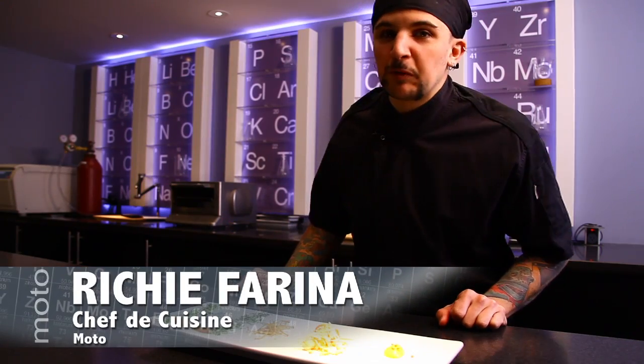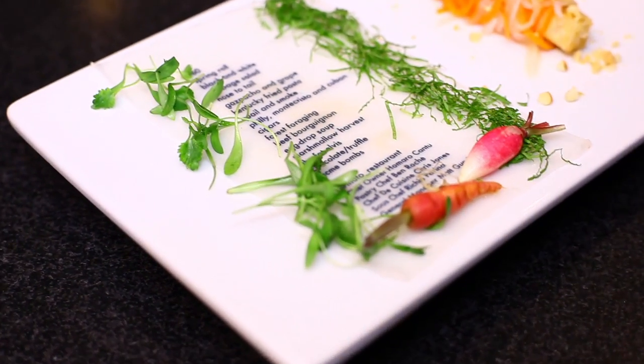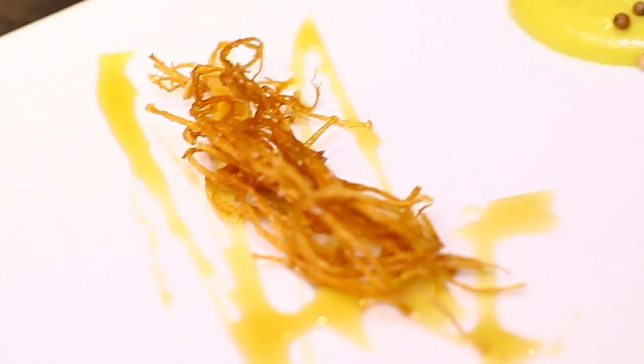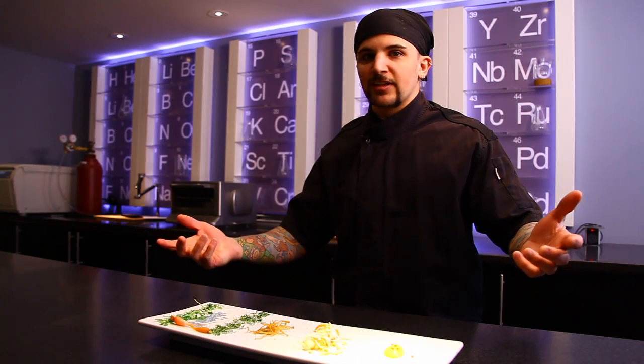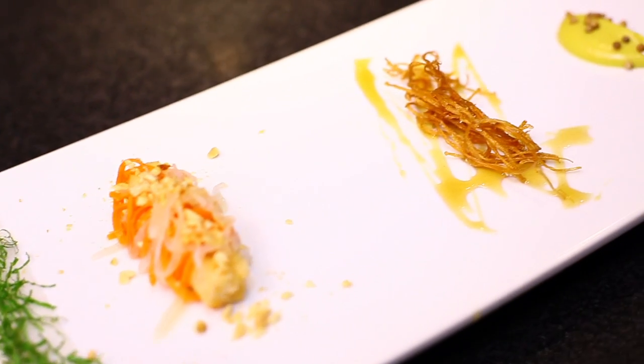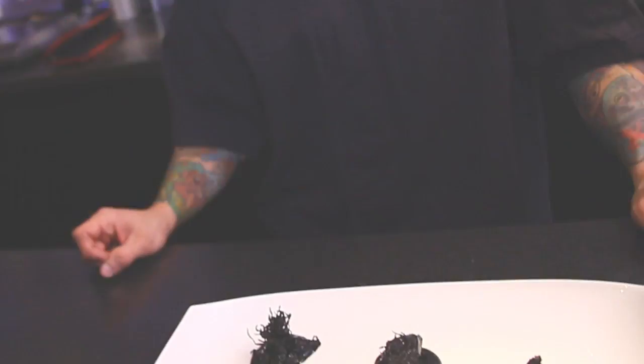So Moto is the only place in the entire world where you actually get to eat your menu. So that's what you have here. Today it's a spring roll. We have some mint, micro cilantro, daikon radish, carrots, crispy gnocchi mushrooms, tofu, peanuts, and a dipping sauce. The whole idea is the customer comes in, reads their menu, and then it's a kind of self-assembly. You roll the whole thing up, dip it in the pineapple sauce, and that's your first course.